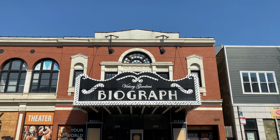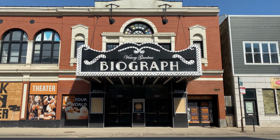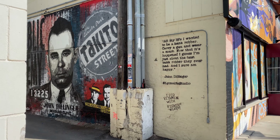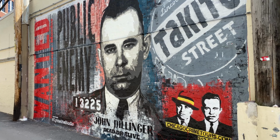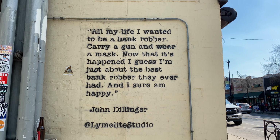Once you leave the Bageler, head left and you'll see the Biograph Theater, made famous as the movie theater where notorious gangster John Dillinger was killed by FBI agents in 1934. Now there is some history there. There is now a John Dillinger mural in the alley next to the theater. Chicago has an extensive crime history, and there are a few different tours you can take to get the history of organized crime in Chicago.